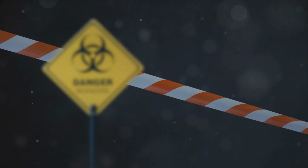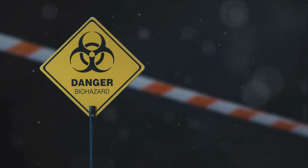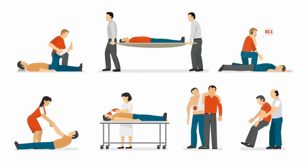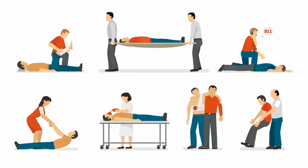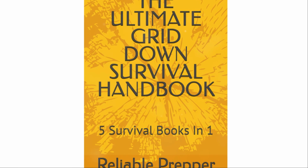Cleanliness is not just about comfort, it's about survival. Safe waste disposal practices, water, and food safety are all critical in preventing infections and illnesses. In conclusion, first aid and emergency medical care are indispensable components of any survival plan. Remember, knowledge is power and practice makes perfect. So keep learning, practice regularly, and keep your medical supplies up to date. Stay safe and well prepared for whatever comes our way.